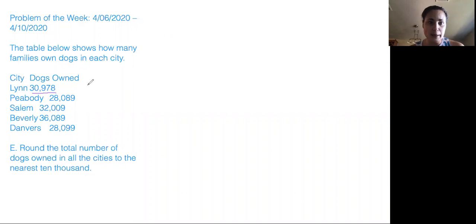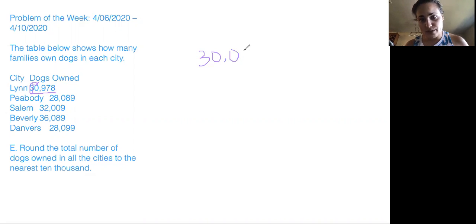So if we're taking 30,978, the 10,000s place is 3. When we go next door, it's a 0. 5 or more, raise the score. 4 or less, let it rest. We are letting that 30,000 rest. So Lynn rounds to the nearest 10,000 as 30,000.